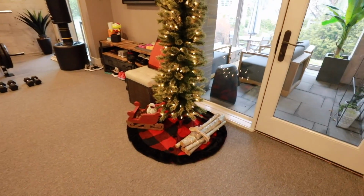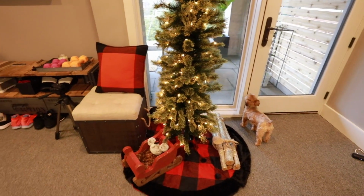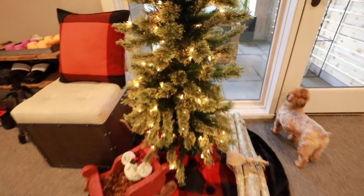All right, so this is the gym. I decided to put this, it was a new purchase last year. This was my new tree. And last year it was where that big elf tree is. So I thought it'd be cute down here to have like a little country type of moment. I love this tree. It's from Michael's. It was super reasonable too.